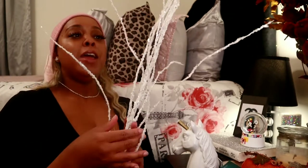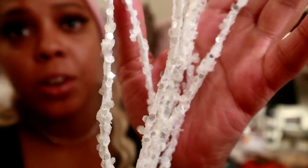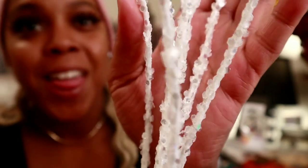And then I got two of these very big things. It reminds me of naked trees in the winter and the snow covered it, but it definitely got that glitter on it, so that is why I purchased it. But yeah, I'm gonna take out this fall floral arrangement that I have going on and all my fall decorations and continue on with this Christmas decor.